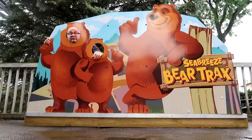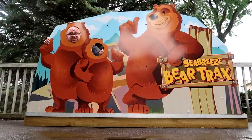So actually, I'm not allowed to ride Bear Tracks. You have to have a small child with you in order to get on the roller coaster. So all I have is this faceless little bear with me. And this hole here represents the hole in my heart that I don't have a little kid to ride this ride with me.